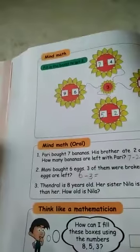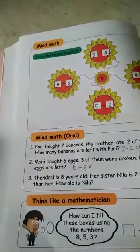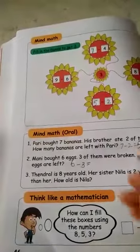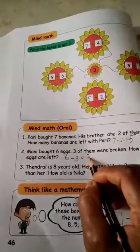You take your finger, 6 fingers, close 3 fingers. Balance how many? You count and say. Yes, 3. Correct. So 3.